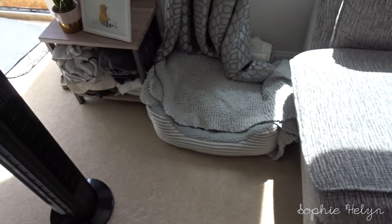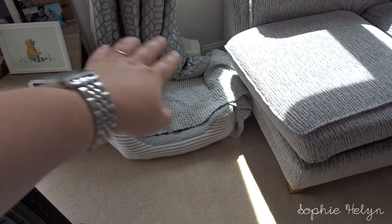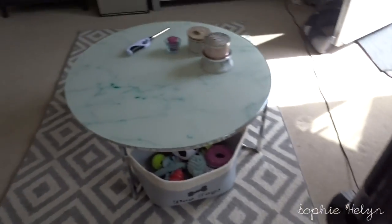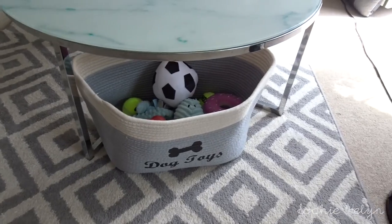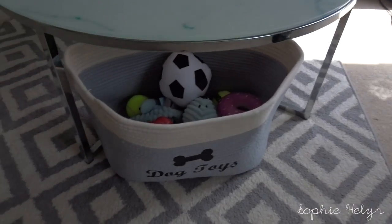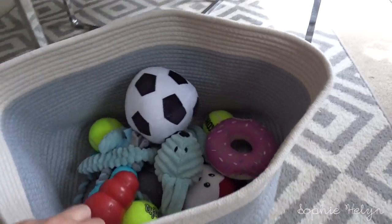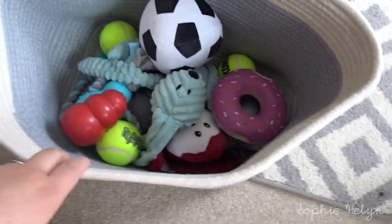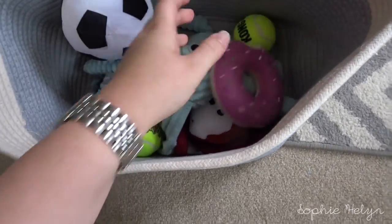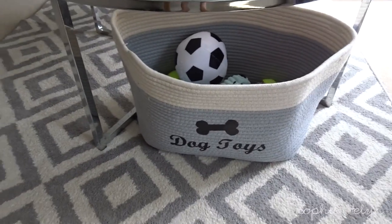So this is going to be Baloo's downstairs bed. I have put a blanket in there that I knitted, so that's in there for him. This is his dog toy. Let me just turn the fan off because that's a bit loud. Here is his dog toy basket, and I've filled that all up now. A couple of these I got from Tesco today, this one and this one. Just couldn't help myself, so that is his toy basket.